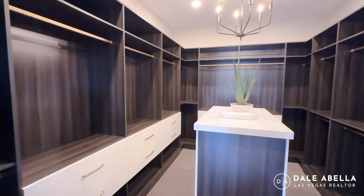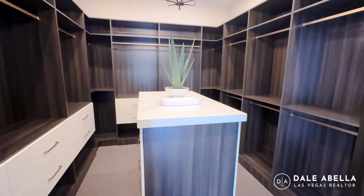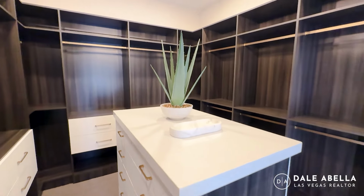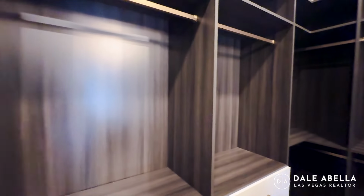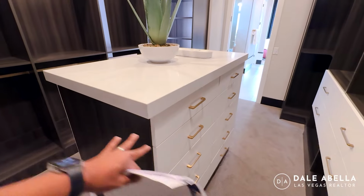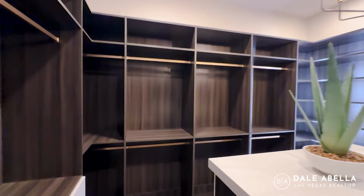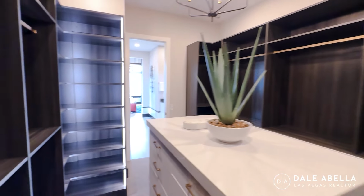All right, welcome to the primary closet. Nice, love this middle cabinet right here. Okay, my walk-in closet isn't this large, but for sure I'd want this. If it was at least this wide, I'd want to put something like this in there. That'd be really cool. All right, nice little area for you to put your shoes.